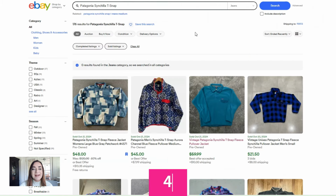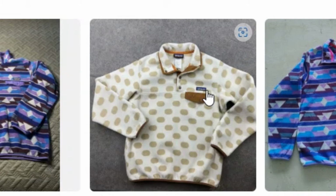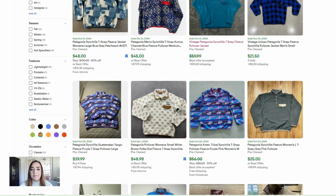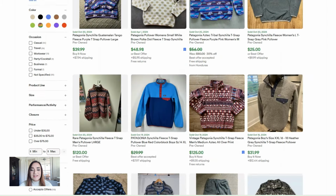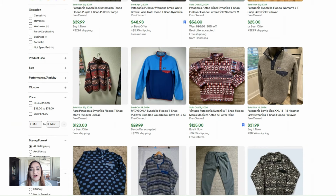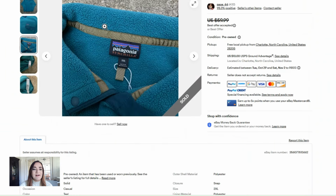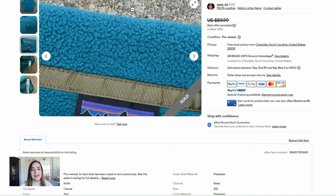All right, next is the Patagonia Synchilla T-snap. This is what these look like. These have the little pocket here, and the snap is about a quarter of the way down on the chest. That is the Synchilla T-snap. If you come across these, they're selling for anywhere from $25, to $50 for a little bit more unique design. Some of these are selling for quite a bit more than that. For example, $125 here, $120 here. So definitely do not pass these up if you find them, especially at a decent price. Here's another for $60, another one for $150. Again, it's going to depend on the style of the print, of course. And then that is what that Patagonia tag looks like.